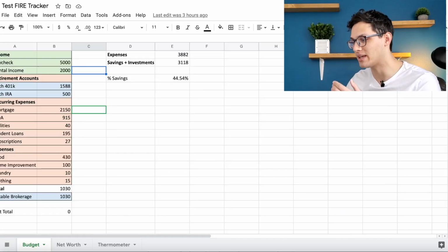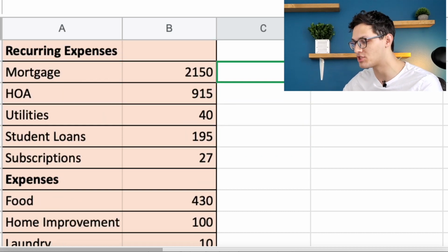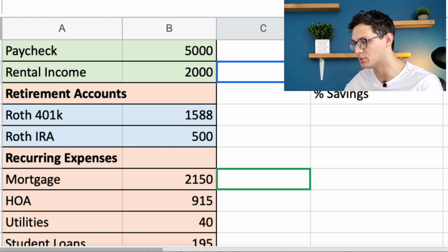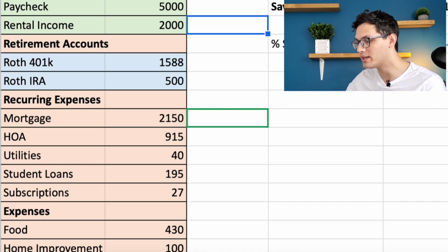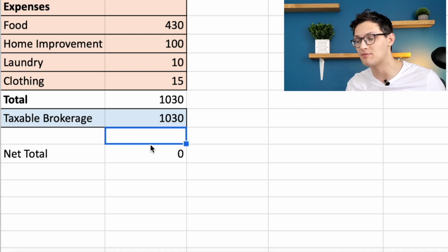So I have pulled up right here the budget that I actually follow every single month, which records how much money I'm making and how much I'm spending. If we zoom in here, we can see that I have my income highlighted in green, I have my expenses highlighted in this kind of beige color, and then I have all of my savings and investments highlighted in blue. If we go to the bottom of this sheet, we can see that my net total for my expenses as well as my savings equals 0.